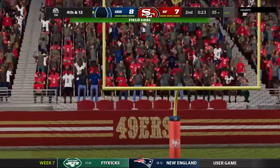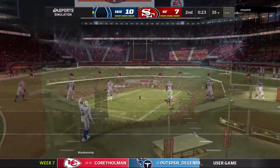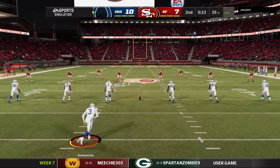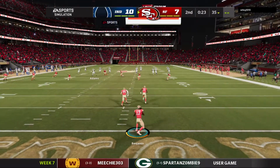Blankenship's kick is good. And they take the lead here now at 10-7. So a good kick there. They put the bow on it with 3 points. And let's face it, everybody wants a touchdown. We know that. But in the NFL, defenses are awfully good. You're not going to score each and every time. Be able to knock the ball through the post and take the 3.